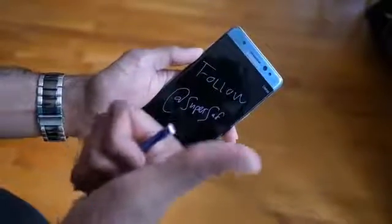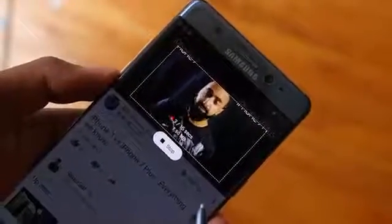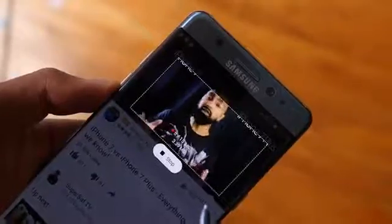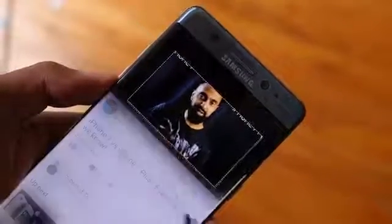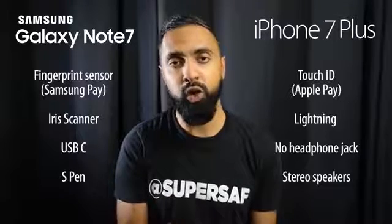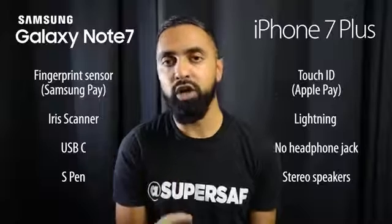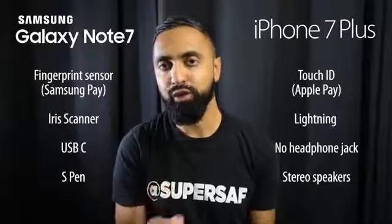This is quite a nice touch. You can make GIFs, so for example, if you're watching a video and you want to turn that into a GIF immediately, that's also there. A very nice feature. You can also translate text by just hovering over it. Lots of these features are on here. There's more as well, and it's definitely quite useful, and it's something that I think on this version of the Note, Samsung have really done well for.